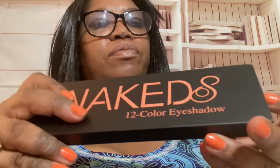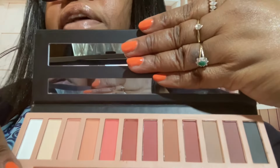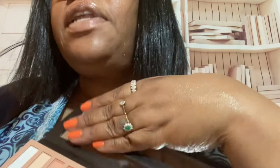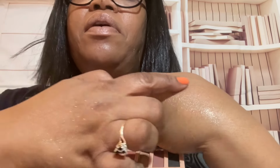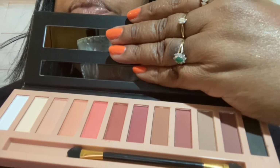That's beautiful. Beautiful. Beautiful. Look at these pretty colors here. It's not too much, it's just right. Got one of them here that matches my lip color that I have, that lip gloss. Very nice. So I'm not gonna swatch all of them, but that's a beautiful color there.